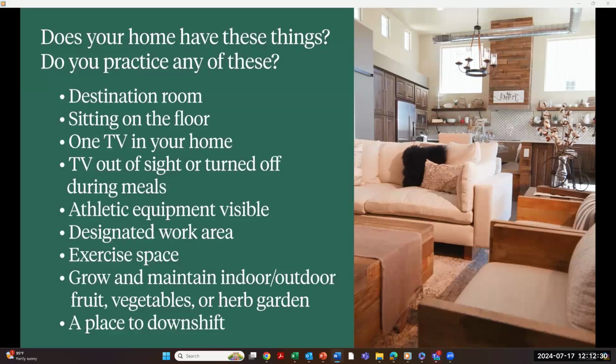You also want to create a healthy home. You want to create exercise space. Like she had her patio where she was doing her yoga. That was a beautiful scene. I wish I had that view in my home. But having a designated exercise space just makes you more inclined to implement this into your daily routine.